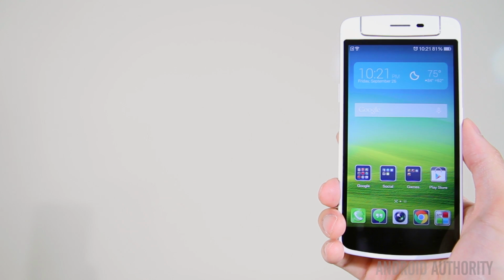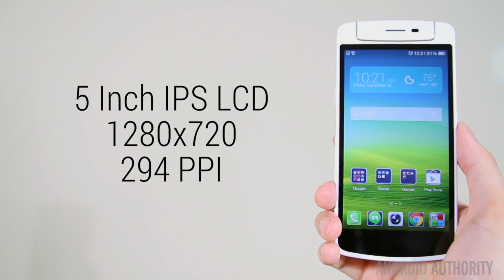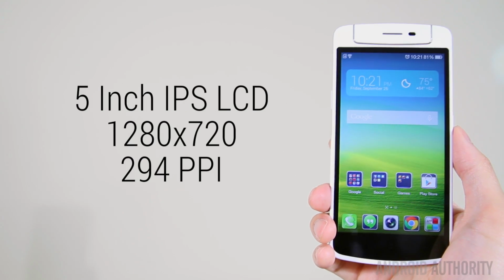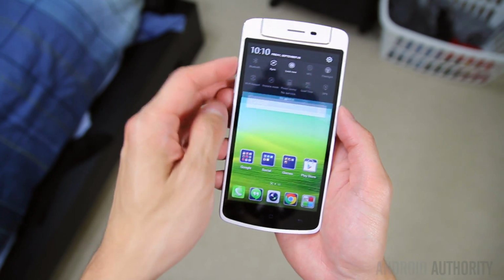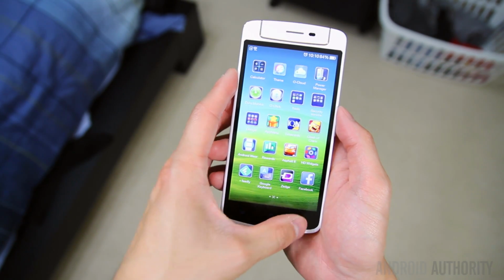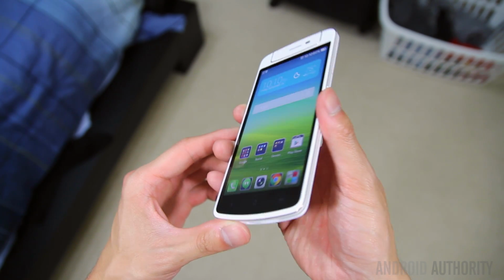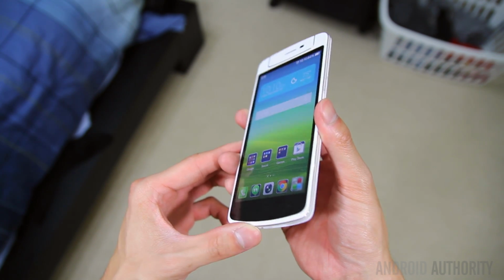Like many other mini phones, the specs usually take a step down, and that starts with the display. It's a 5-inch 720p LCD display instead of the 1080p like on the original N1, but it's got a decent PPI, so it actually still looks pretty sharp overall. The viewing angles are quite good, it gets plenty bright, and the colors on this display are very nice and vibrant without looking oversaturated, so I was actually pleasantly surprised with the overall quality of this display.